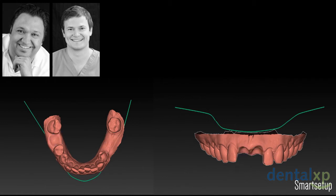Believe me, this is a real revolution because the perspectives of these two software working together are awesome. You will see in the presentation you can modify the smart setup in the surgical software if the first one was not smart enough for you. And if you want to do some fine tuning or go for a provisional, you can ask for lab design from your lab and you will be able to import it into the surgical software.